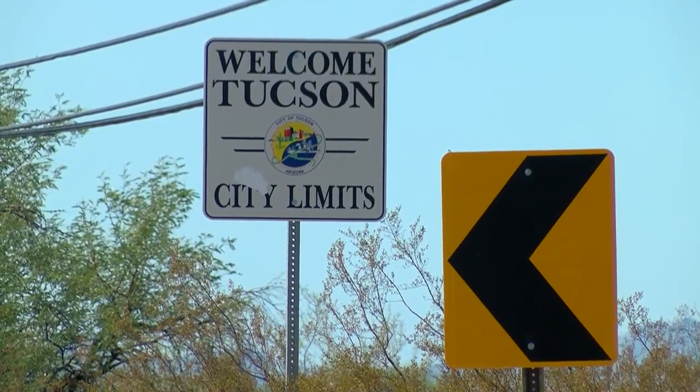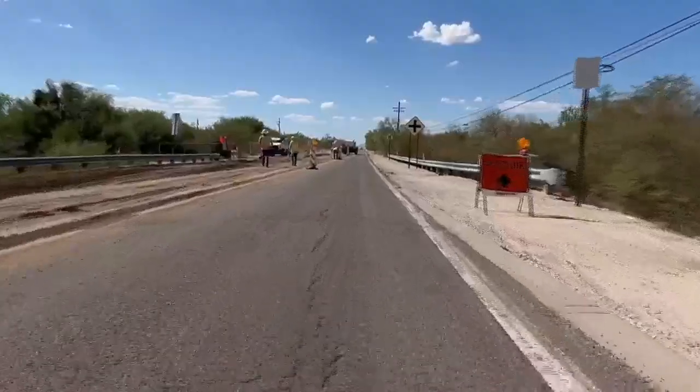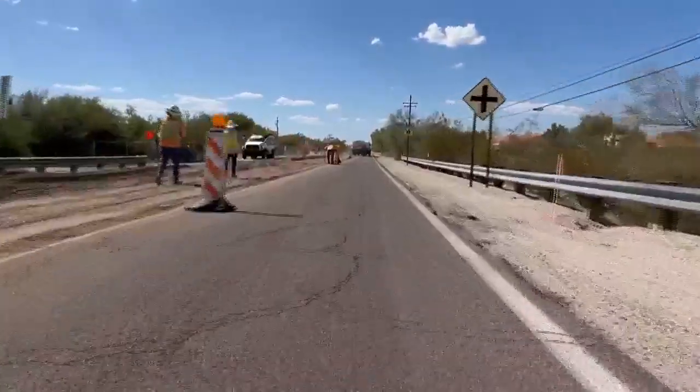This is part of Proposition 101, Tucson Delivers Better Streets program, that was approved by voters in May of 2017. There was a half-cent sales tax that collected over $100 million, with 60% of those funds being allocated to our major roadways, such as this 22nd Street and Malpomene Way.